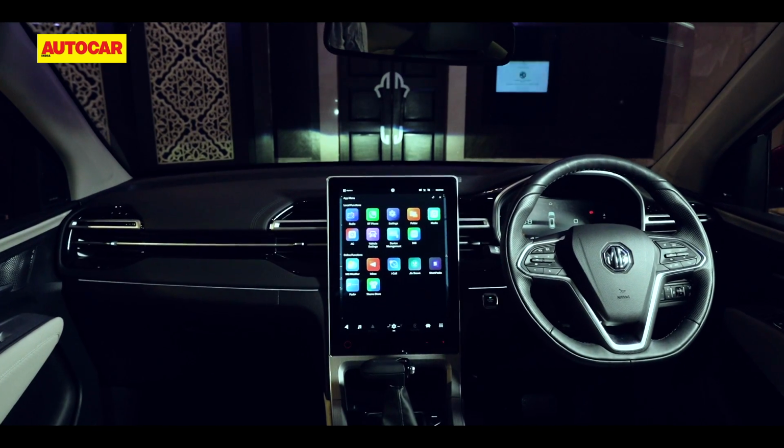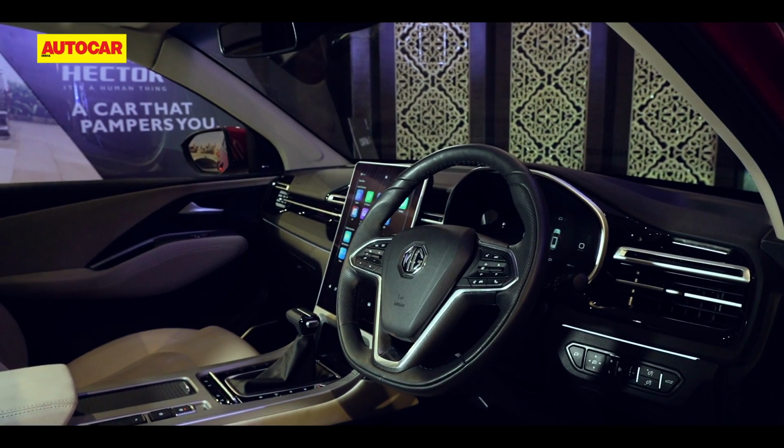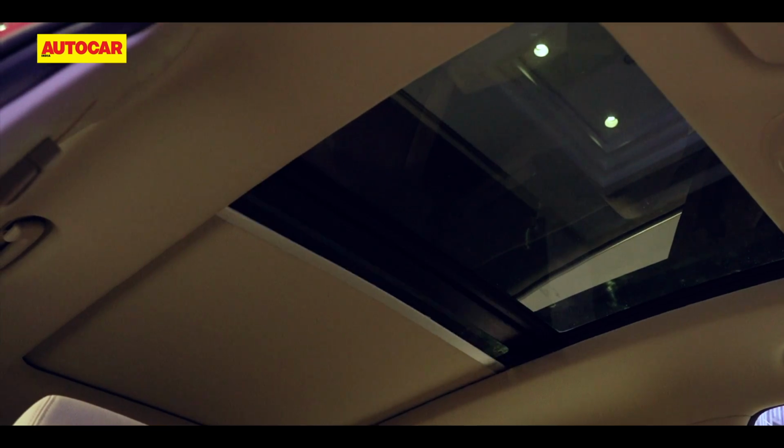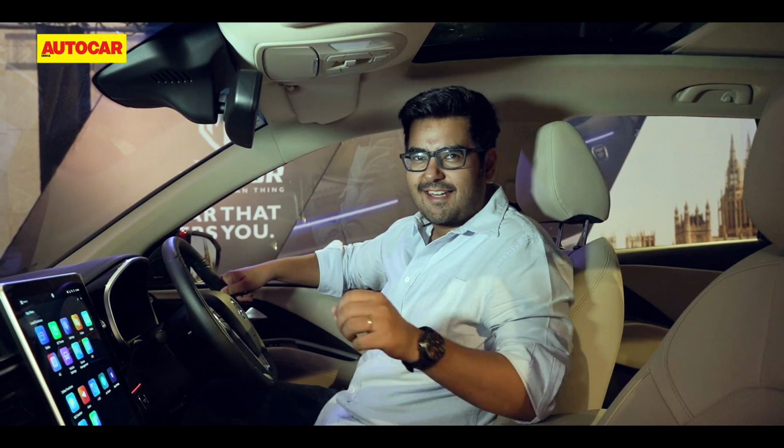In addition to all that's been covered, the Hector also retains all the features of interest from before. The feature list is headlined by the sunroof. You get front ventilated seats. The front seats are powered. In fact, the list is quite long, so let's take a quick look at it.